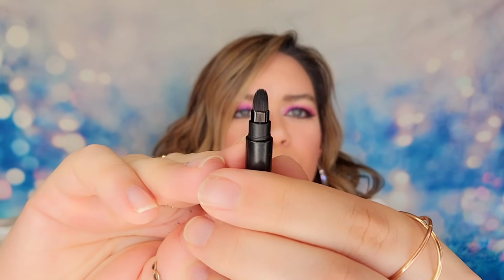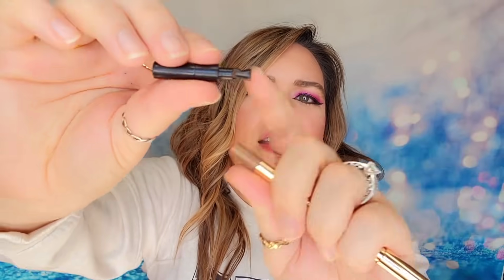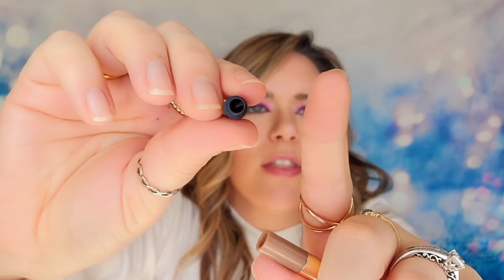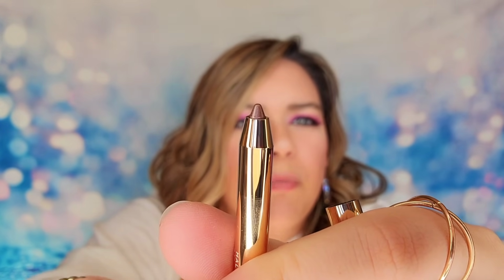On this end, we've got our smudge brush. So it's just going to be a feathered paddle brush. And then you pull off the next end, and you've got the sharpener that's built in here. And then this will be the product on the other end. There we go. This will be your eyeliner down here. Oh, that's actually really pretty.